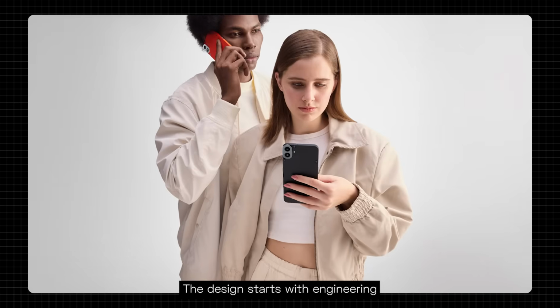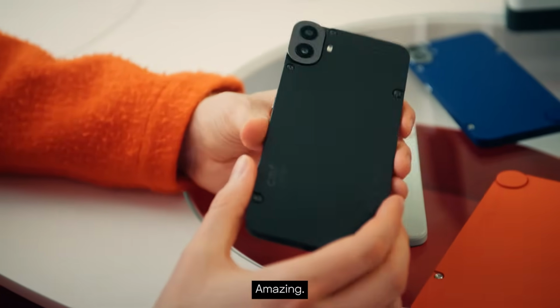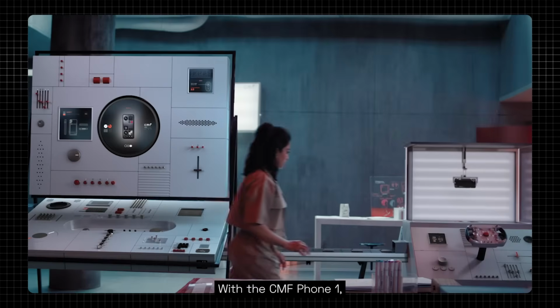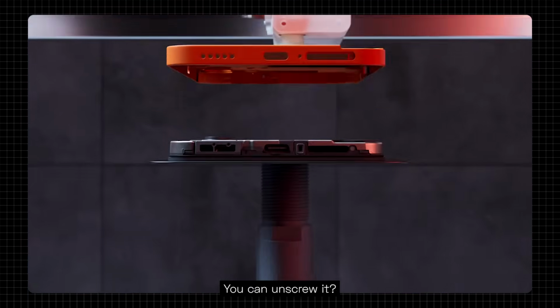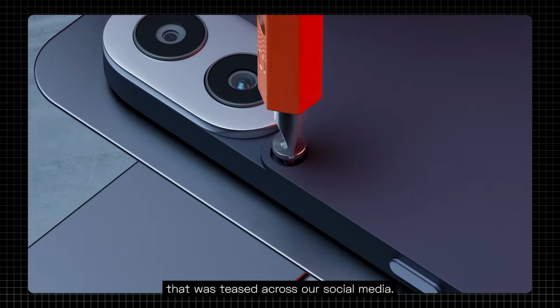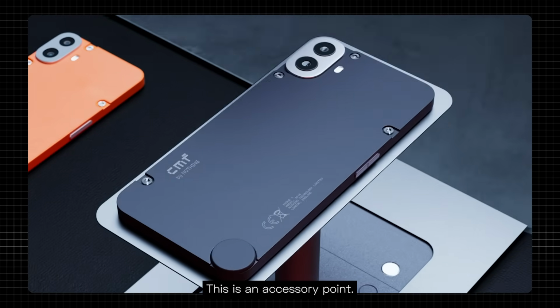The design starts with engineering, and we look at different elements we can surface. Amazing. And here we're super interested in those screws. With the CMF Phone 1, we brought this functional design, and actually the whole back cover is interchangeable. You can unscrew it. Basically, you take this little screwdriver that was teased across our social media. And here at the bottom, as you can see, there is this element. This is an accessory point.